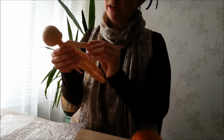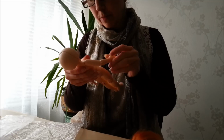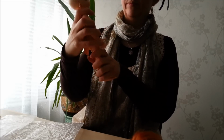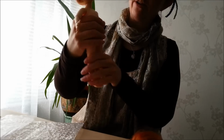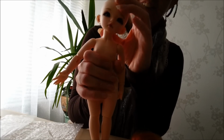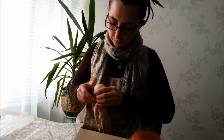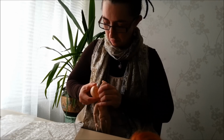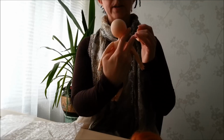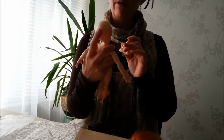So yeah, she mentioned that there was an issue with one of the hands and a magnet, but I'll investigate that off camera. Sorry, Dolly nudity. It's alright, she's got no bits. There she is, Littlefee. Let's have a look inside the head. Oh, okay. That's interesting.